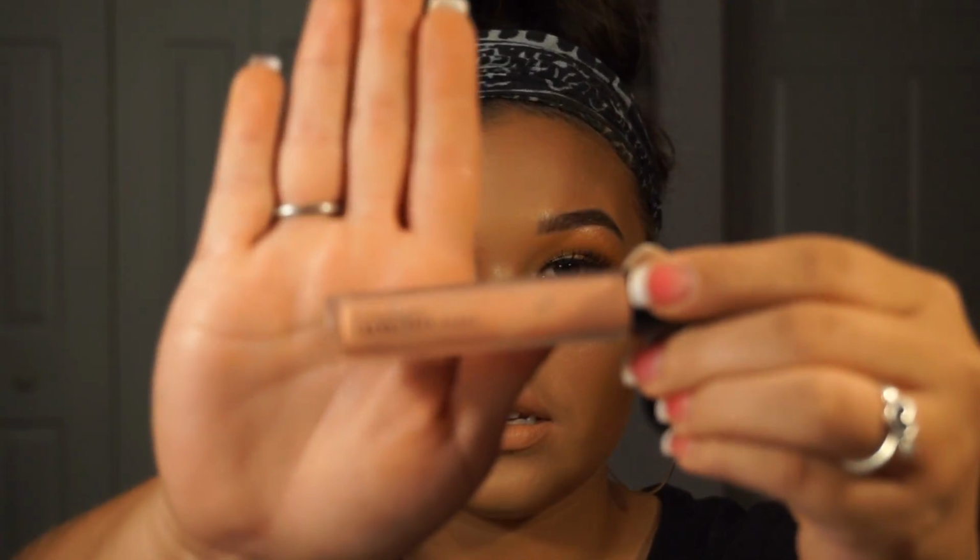I like to have a gloss, you don't have to add it. I'm gonna be using my MAC Cremesheen Glass lip gloss. I love this lip gloss, I've had it forever. It's in the shade Boy Bait.